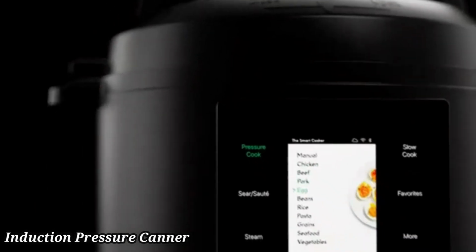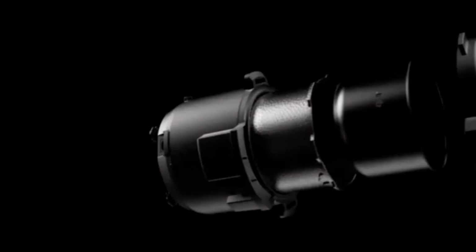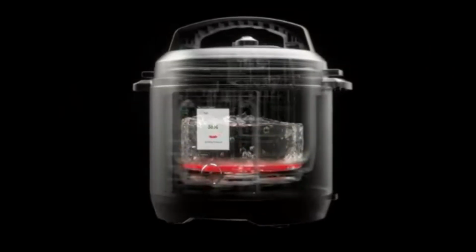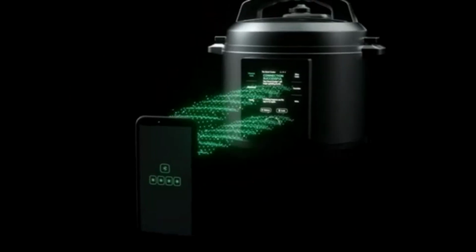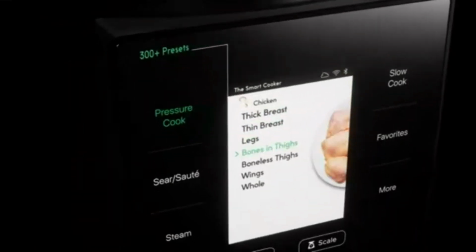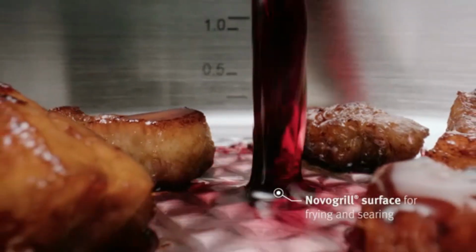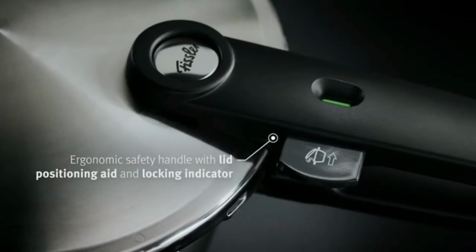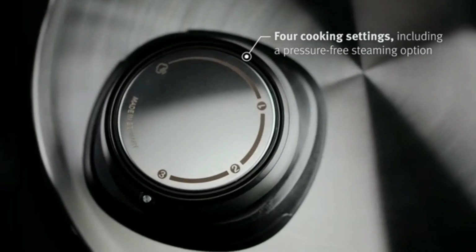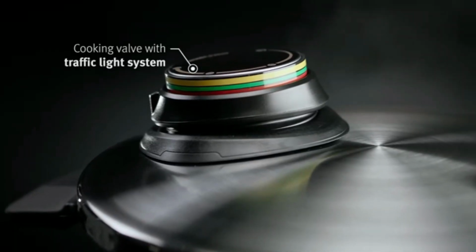Presto Zerwan 1784 23-quart induction compatible pressure canner. The Presto Zerwan 1784 23-quart induction compatible pressure canner is a must-have for home canning enthusiasts. This large-capacity canner is perfect for preserving fruits, vegetables, meats, and more, holding up to 23 quarts. Designed for use on induction cooktops, it features a stainless steel-clad base that ensures fast, even heating.